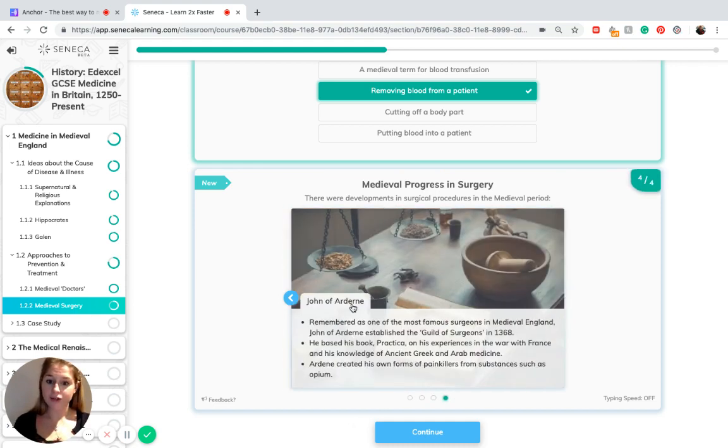And finally, John of Ardon. Remembered as one of the most famous surgeons in medieval England, John of Ardon established the Guild of Surgeons in 1368. He based his book Practica on his experiences in the war with France and his knowledge of ancient Greek and Arab medicine. Ardon created his own forms of painkillers from substances such as opium, which is a natural anesthetic, as we discussed earlier.